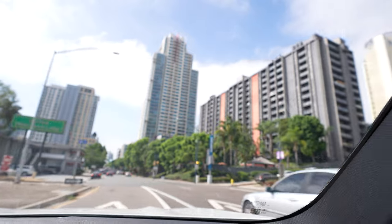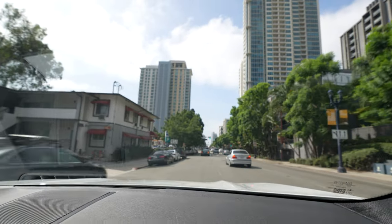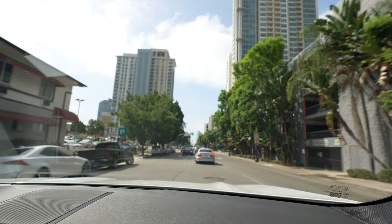Woo! Still trying to figure out how to navigate this area. We got up hella early this morning, so we are ready to eat. We're ready to chillax and get on with this vacation. But look at these views, y'all. Oh, it's so beautiful. Downtown is so pretty. There's green, there's so many trees. Oh, yeah, this is gonna be amazing.